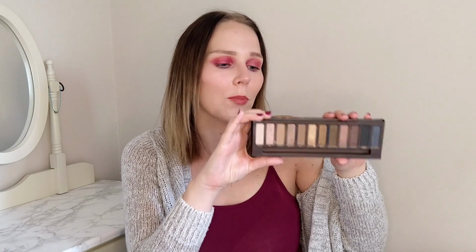I just really want to use this more because it is a really, really beautiful palette, but at the same time I kind of don't want to use it because you can't get it anymore. But there's no point in it just sitting in my collection. There's just like zero point. So I want to use it because it is a really, really beautiful palette, and I definitely think it is a palette that you can use over the coming months.